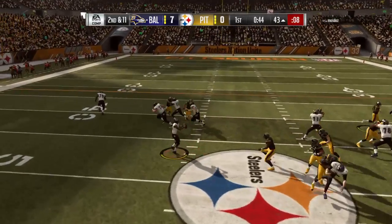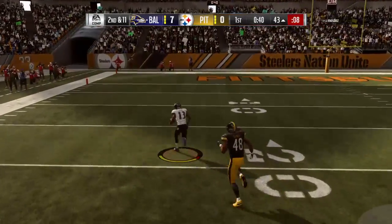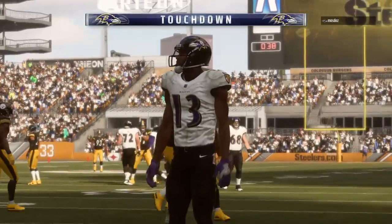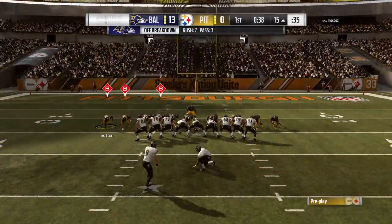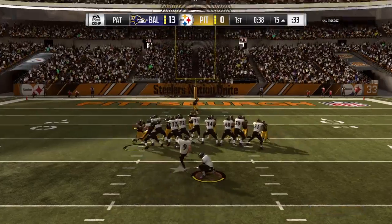A break from the ground game here. Flacco, a quick hitter, complete. It's Brown. John Brown. And all the way in for a Ravens touchdown. John Brown, 43 yards. And the Ravens will add on to their lead.